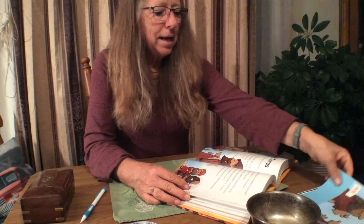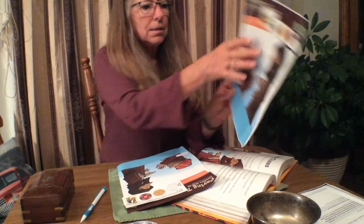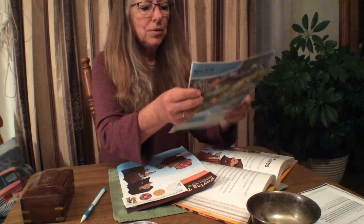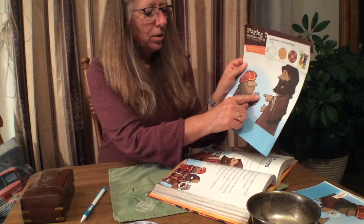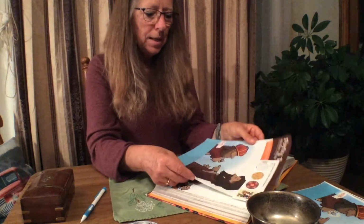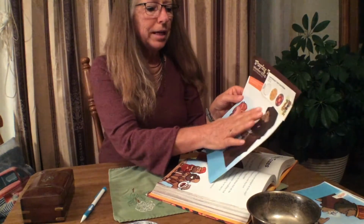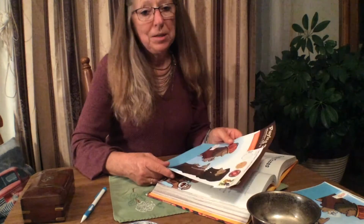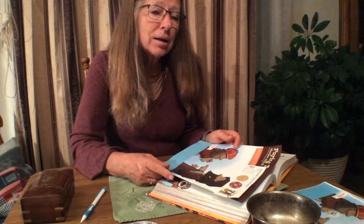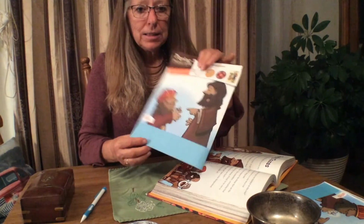So we're going to look at our leaflet today. You have some stamps along the top. You can take those off, and we're going to put the coin stamp right here on your paper. And then when you have some time, you can do some coloring and draw things that you see around you that are in the image of God. It might be a tree, it could be your dog, it could be your mom and dad. It could be anything that God has made.